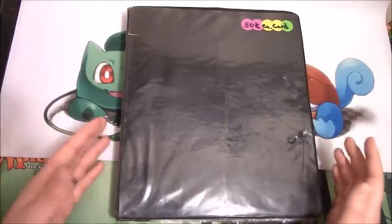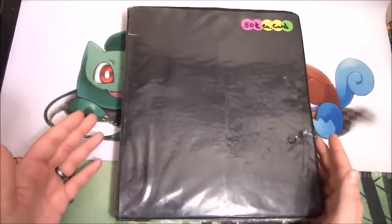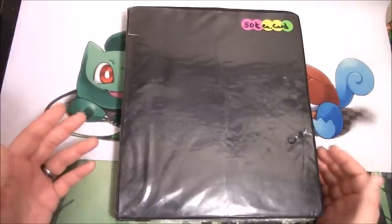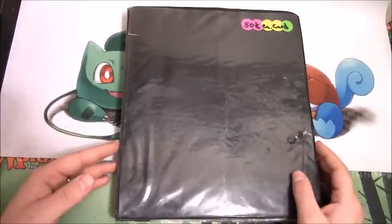So I told him, look, I'll give you 20 bucks for the whole binder. It's pretty old, not in the best condition. He said, yes, right away. Of course, I'm thinking, okay, I probably should have offered $10, but whatever. I'll probably still make a profit.